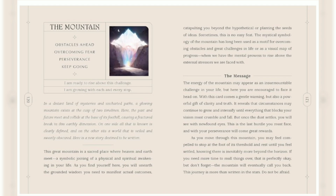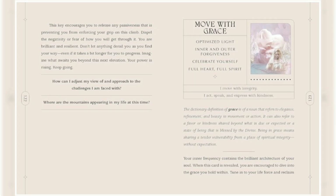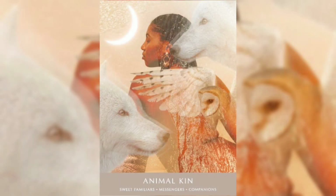It's 50 cards, standard Oracle size, 3 by 5 inches, and it comes with a 208-page full-color flexi-bound guidebook, along with a magnetic closure keepsake box, and a little insert, a little travel box, they call it. So you get a lot for your money. And not only that, sold separately is a guided journal. Now, I don't always buy guided journals that come with decks, but for this one, I think I will.